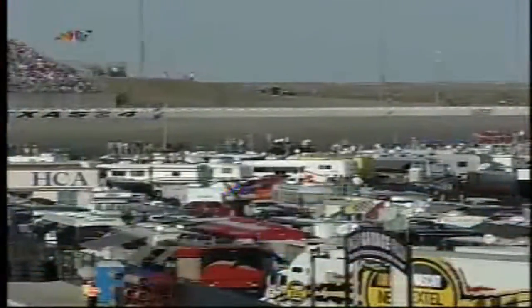Nice shot by Junior, too, because I'm not sure where to go on that one. He just slid up. You're already loose here. Slide up in front of a car. That takes the air off your spoiler like we were talking about earlier on the Home Depot Virtual Garage. He just lost traction, and now he's doing everything.